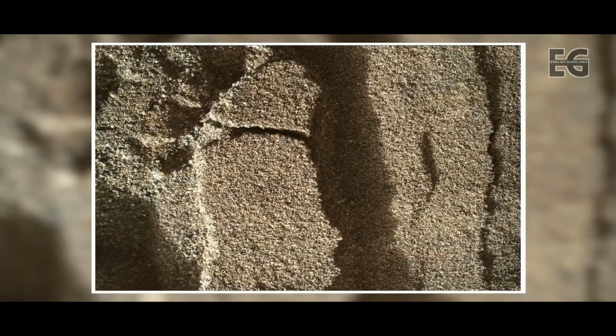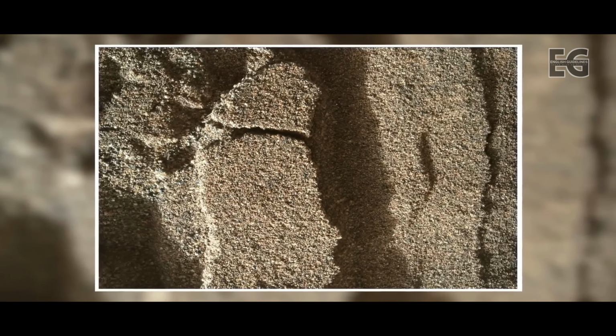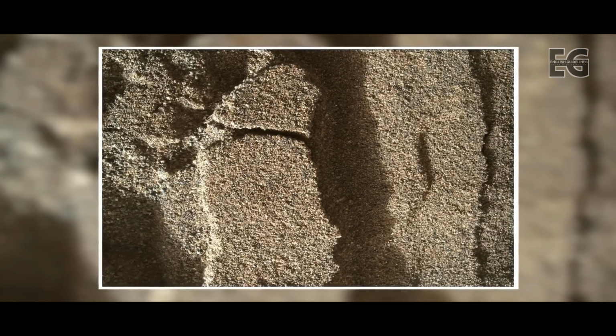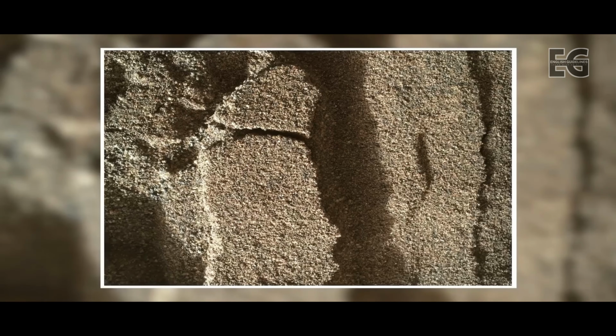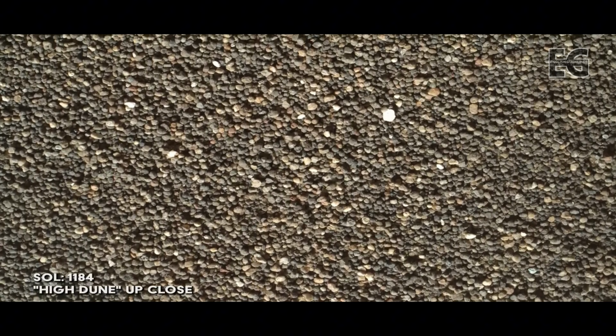The rover carefully dips a wheel into the sand. This close-up image of the dune portion disturbed by the wheel shows finer grains of sand below the surface. This close-up shows an undisturbed portion of the dune. We can see that only coarse surface material remains, after wind action has removed the smaller particles.